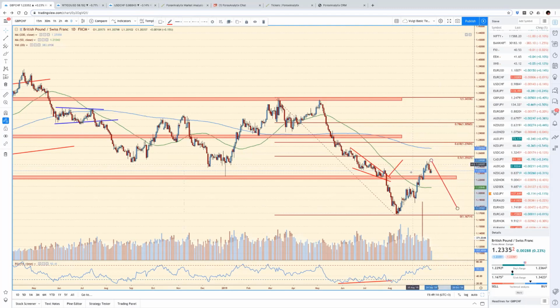So pound Swiss, now nicely bounced so far. Look at 125.50 as a resistance, 122.50 as support. Grega, go ahead. You don't have a lot of time.